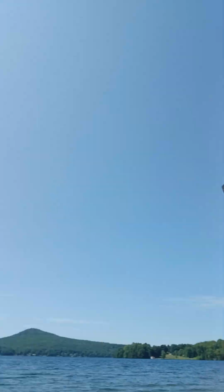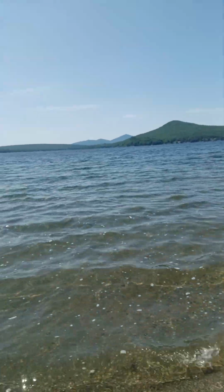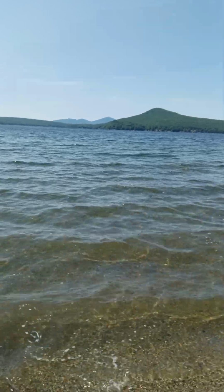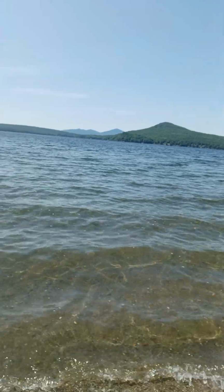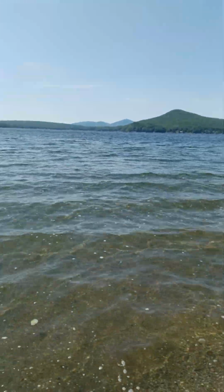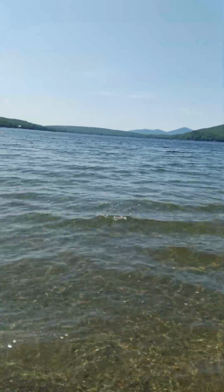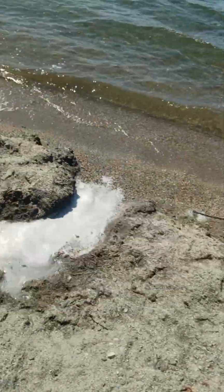So we're gonna go back up here. This is a nice little boat. Walk by these people not to disturb them. Hi, excuse me, sorry. Sea foam right here. More foam.